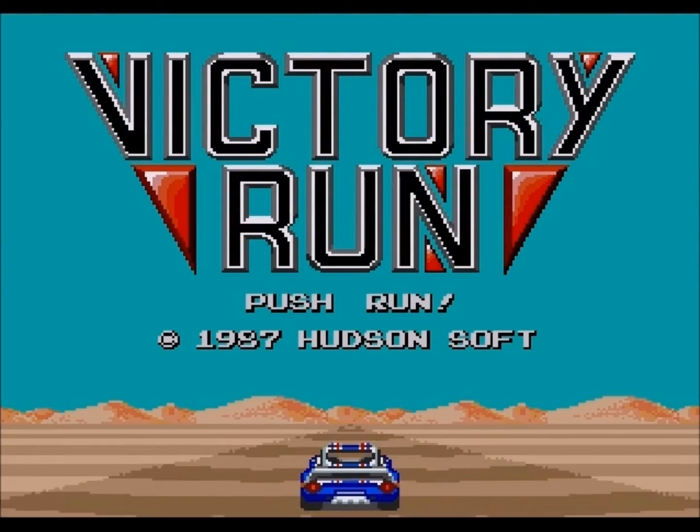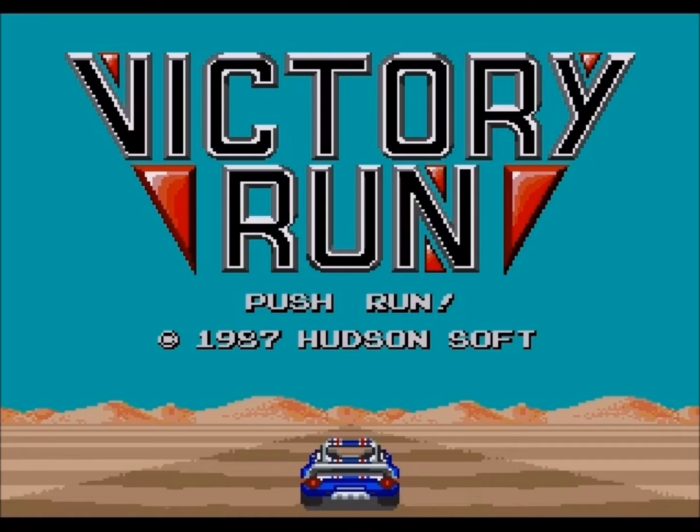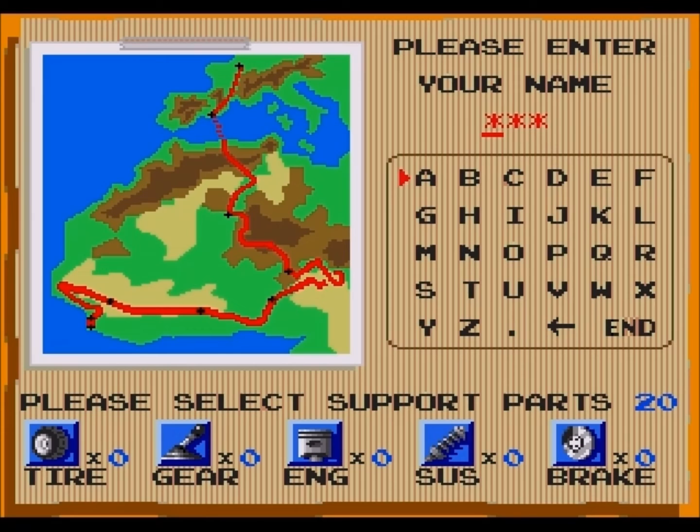Okay, so here we go. We got Victory Run right here. It's a very similar game to Rad Racer for the NES, or the Genesis had Outrun. So this is a similar game to that sort of thing. It's your arcade-style rally racer. There's 8 stages in this game.